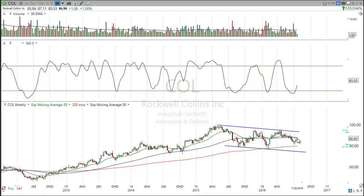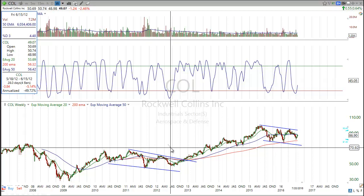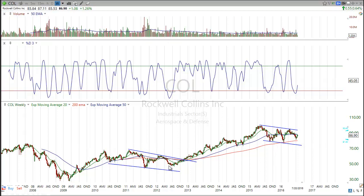And then here we're starting to move back up. It looks good. I mean, Rockwell Collins. Here's the last time we were in this type of channel here. And we got oversold here. ES Tradeometer oversold. It kind of busted out and had a nice move. So it's a little similar. It might take a while. Looks like it's starting to move though. It's a pretty similar setup right there.